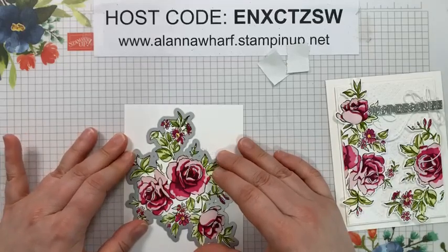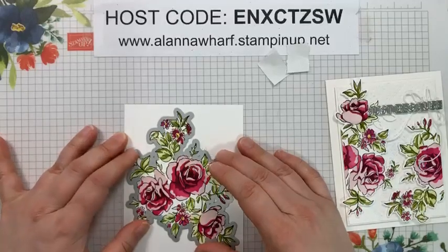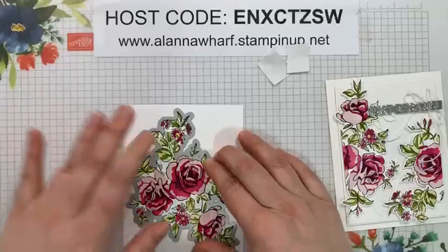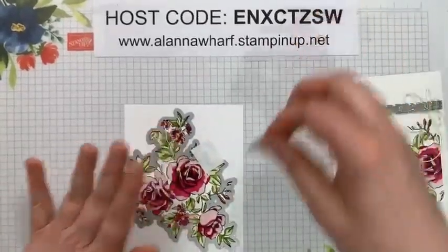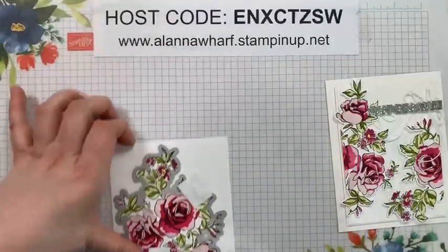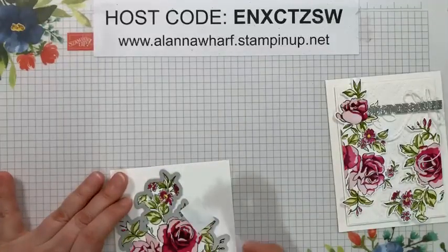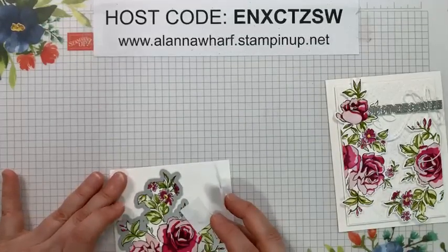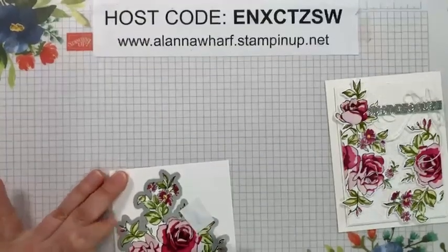I shouldn't say line them all, line it up with all of the little parts of the image. Okay, so we have that. This is Post-it tape for anyone who is unfamiliar. Oh, that has moved a little bit. I don't want that off center. There we go.